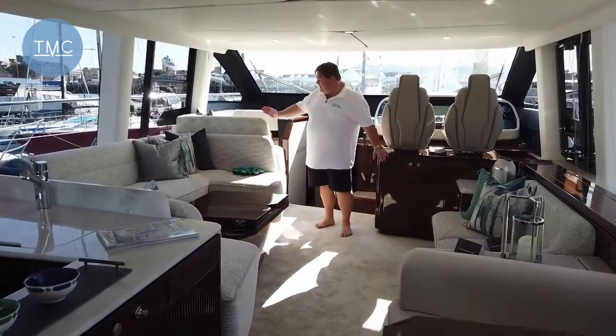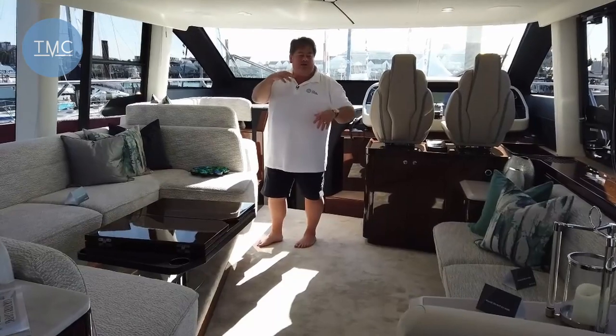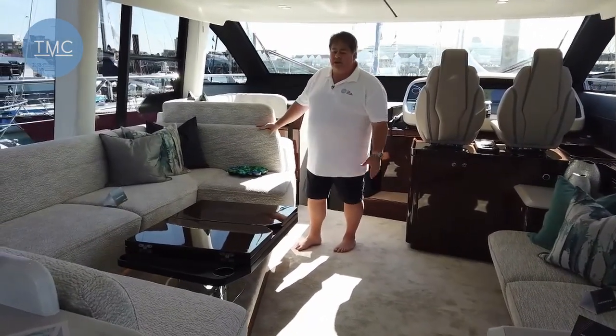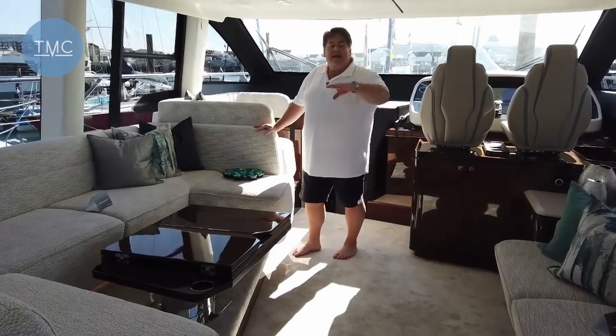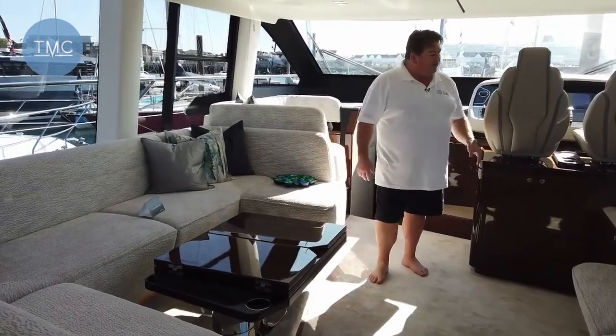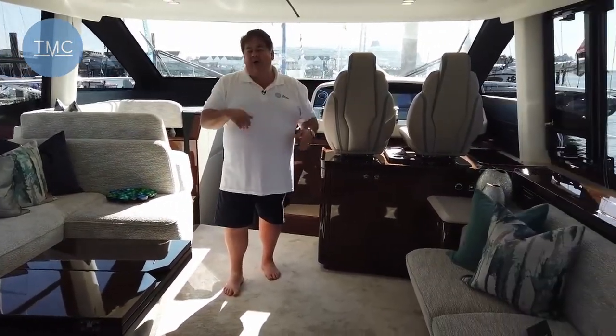How lovely is this? And one of the things that Fairline are very, very good at is using lots of different fabrics and lots of different textures. So you can see here the upholstery on this kind of lounge area is different than the dining area, is different from the helm seats, and it all works really well. So you do feel that you're in different parts of the boat.